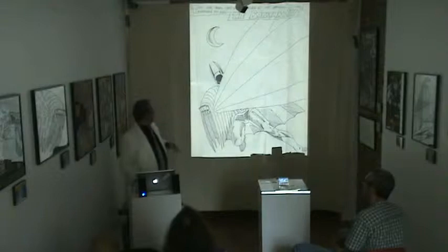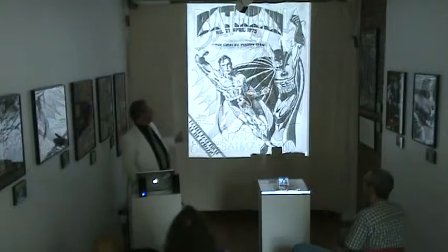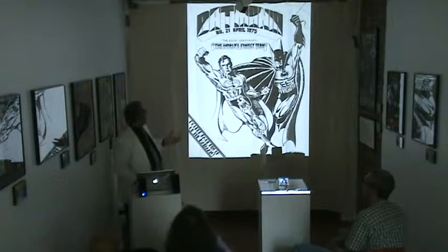Anyway, this was the cover of the Batmania fan magazine. The first issue was 1964. And it had been published, I had known about it. So while I was in high school, a few years after that drawing, I contacted the publisher and I became the art director of Batmania magazine when I was a junior in high school. So this was one of the covers I did.